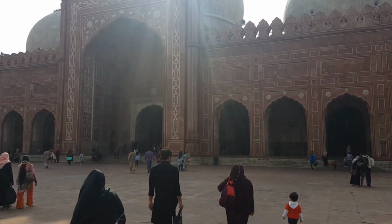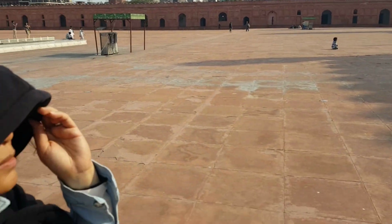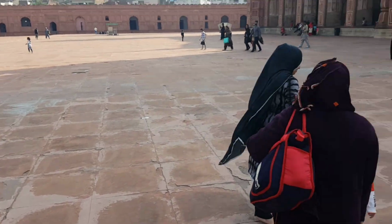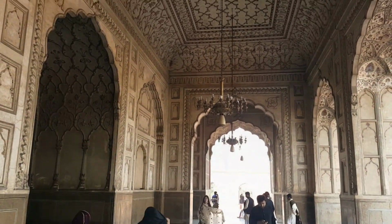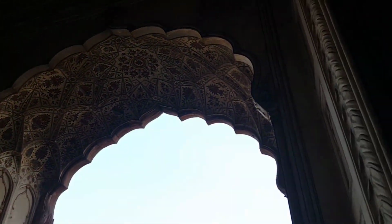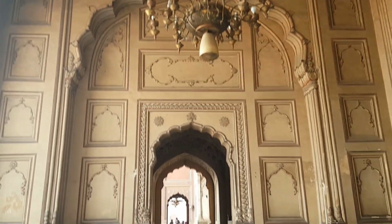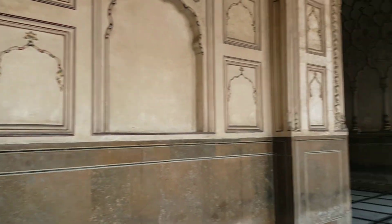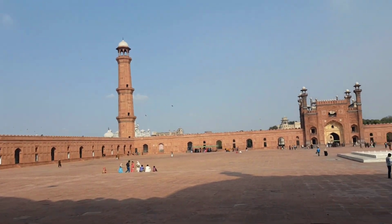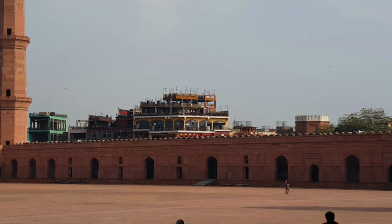There used to be Eid prayer also here. Yeah. But no, not anymore. No, still. You can see. Those are the restaurants. They charge a lot, but the food is really nice there.